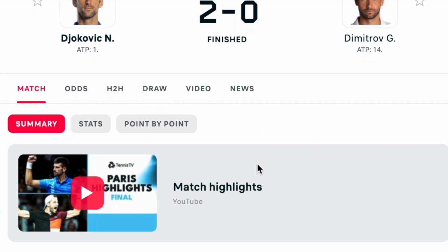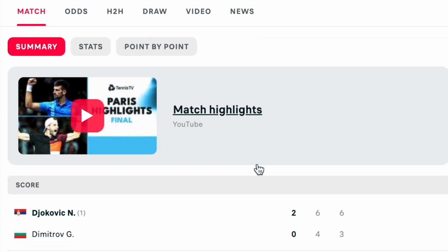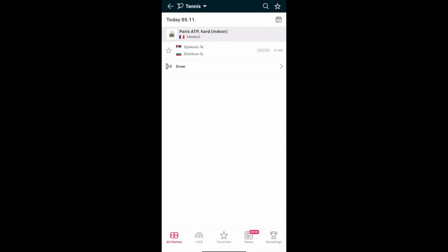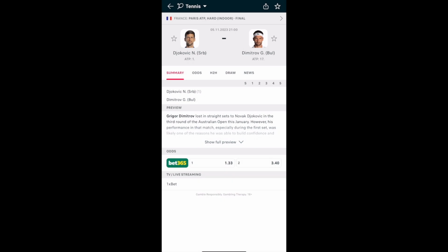So first off, here is the match preview that I posted on the morning of the 5th of November. Today we're at the Paris ATP final between Djokovic and Dimitrov. Now Dimitrov has provided loads of great trading matches during this tournament, as he often does, and of course that's why he is one of my favourite trading players. Now he's very much on form, but of course he's playing Djokovic here.